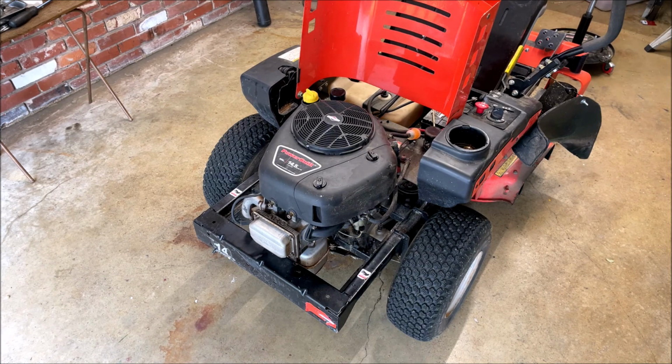I like these little small Gravely and Ariens models. They're nice homeowner units because they're small and easy to mow around your flower beds and so forth.